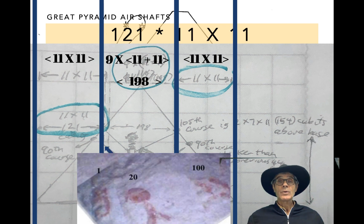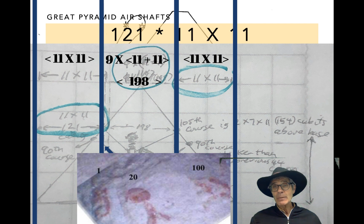So, I just think that it's incredible that these numbers are in the Great Pyramid. The shaft is 121 cubits long. There's all these 11 times 11s. So it just seems like continuing to look for meaning inside the chamber at the end of the Queen's Chamber shaft is something that's going to yield meaning. So we're going to stay at this.